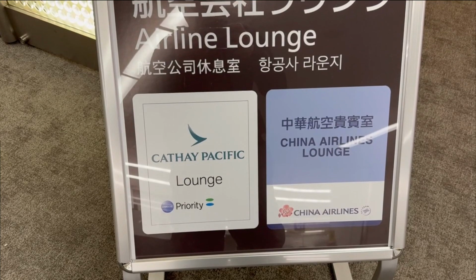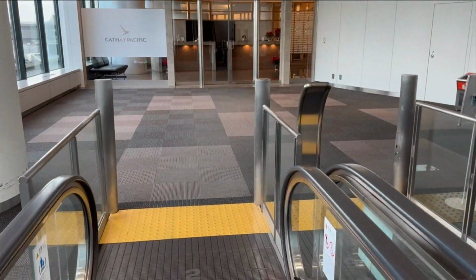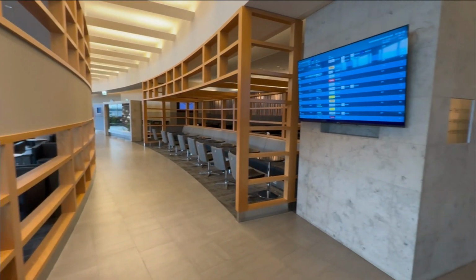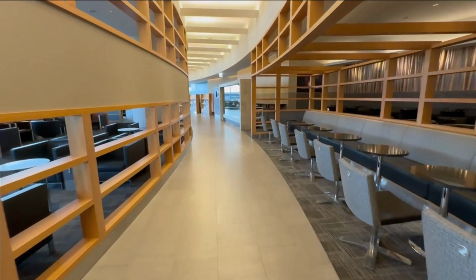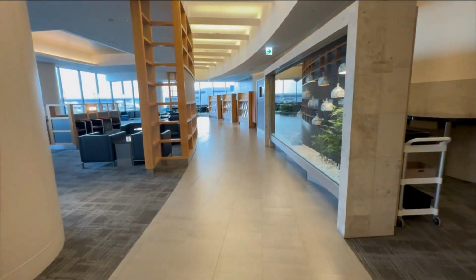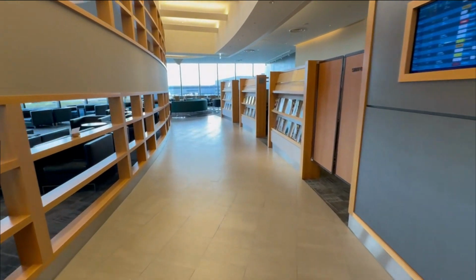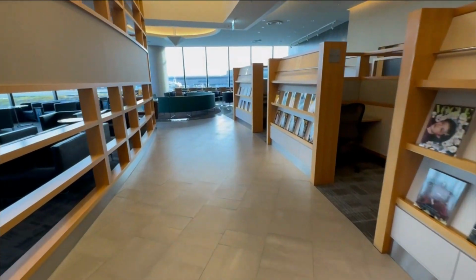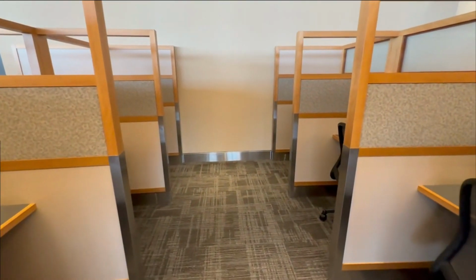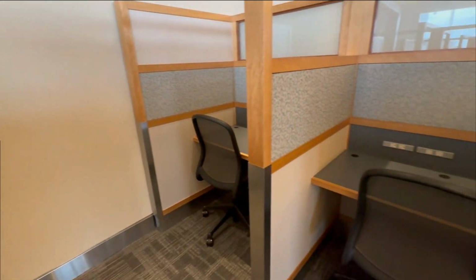Located in Terminal 2 of Narita near Gate 71, which is one of the many gates in this section that is used by One World members, Cathay Pacific's lounge was only opened recently in February of 2023. This lounge was formerly an American Airlines Admirals Club lounge, but the space became vacant when AA moved its flights to Haneda, which seems to be the common trend these days. Can't blame them because Haneda is definitely more convenient.